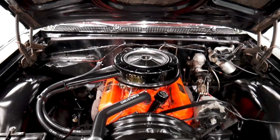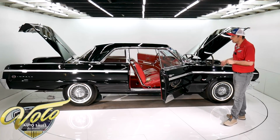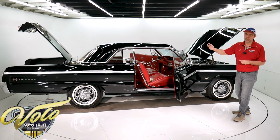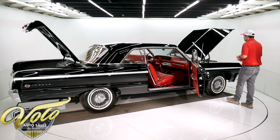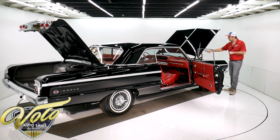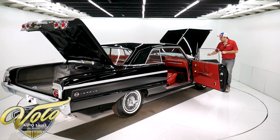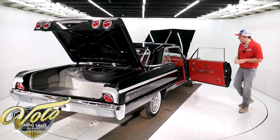Second owner, who we got it from, went ahead and serviced the car. He put on the reproduction tires, a new dual exhaust system, and new shocks. He did repaint the engine. They did a very neat, careful job. It looks brand new. So the engine's been repainted orange. Everything else is original and stock looking.